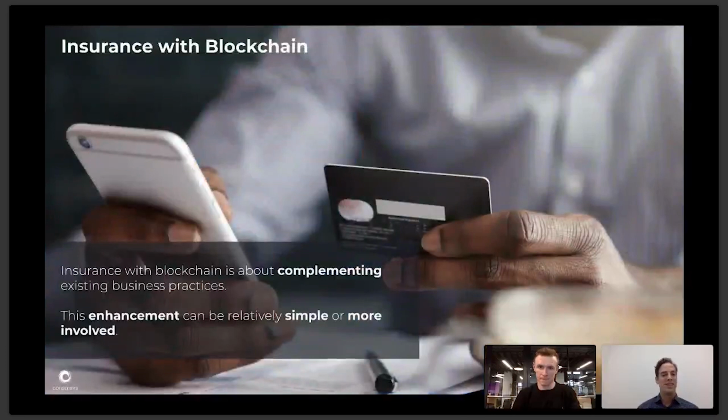What does that mean? Insurance with blockchain is about complementing existing business practices in the industry. And this complementary enhancement can be relatively simple. For instance, like paying your staff's salary over a blockchain, we could do that, or you can allow customers to pay premiums over a blockchain. We might think about doing that because blockchain transactions, as mentioned, are cheap and they're fast.